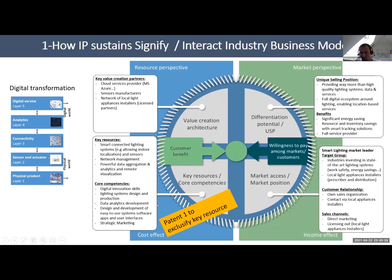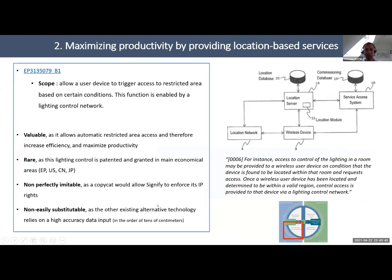We will now look at two patents, one which is linked with the resource perspective and one which is more linked with the market perspective. So thank you, Christian. This is the first patent linked to the resource perspective of Signify. In this patent, we can find a technical solution which is based on a wireless device. When the user walks into the warehouse with his wireless device, the lighting system can localize him.